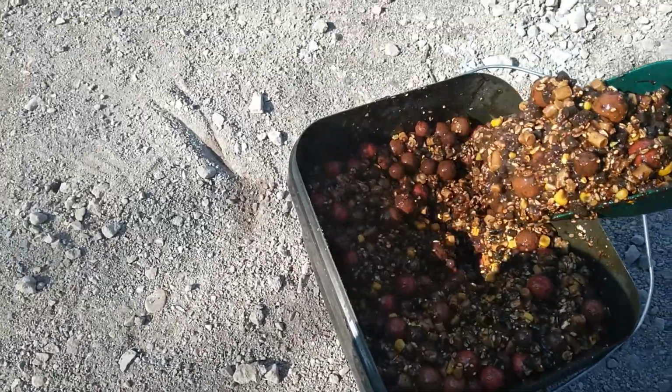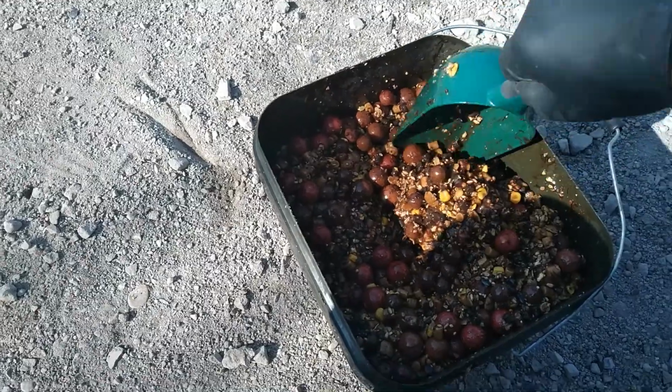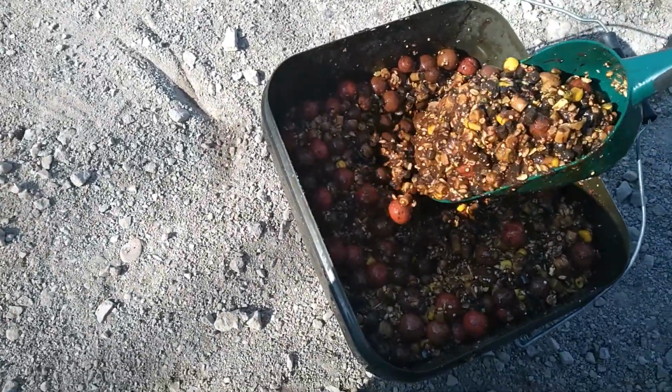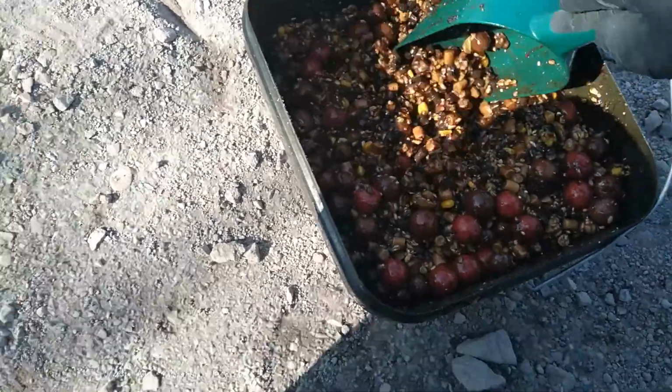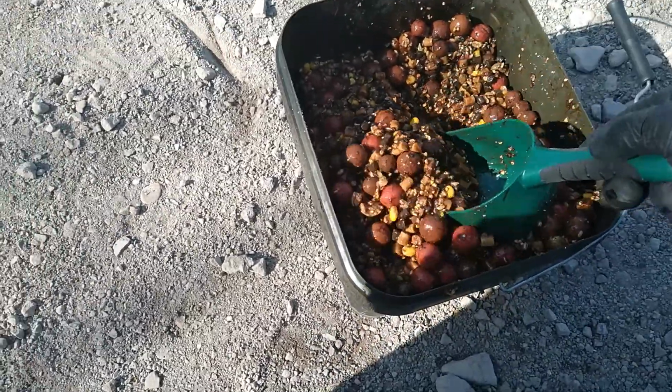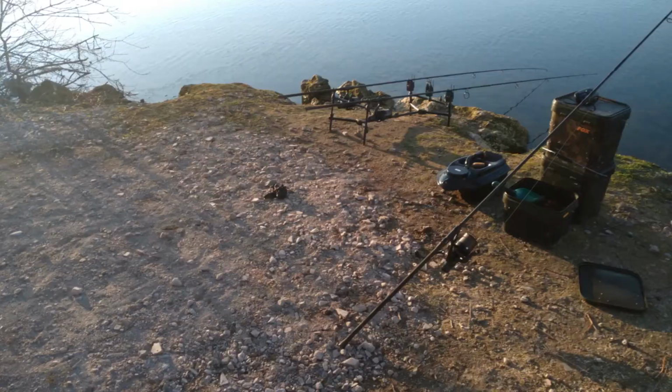It's a nice sloppy mix, isn't it? And that'll get all those bloodworm down on the bottom as well, touch wood. So yeah, pleased with that. So I guess the proof's in the pudding, really, isn't it? And catch a bloody fish or not. See you in a bit, boy.